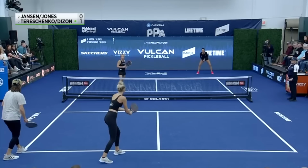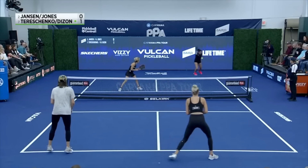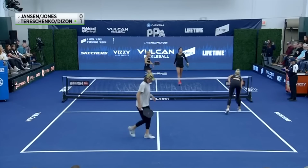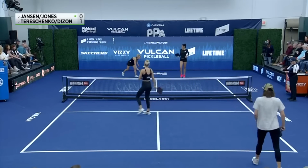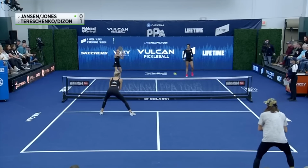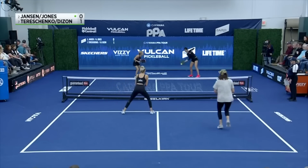Both these teams are new pairings here in 2023. Megan Dizon and Elise Jones were partners all of last year. Side out. Yeah, I was used to seeing those two names together. Now here they are across the net from each other. 1-1. They certainly will know each other's games awfully well. Yeah, absolutely.